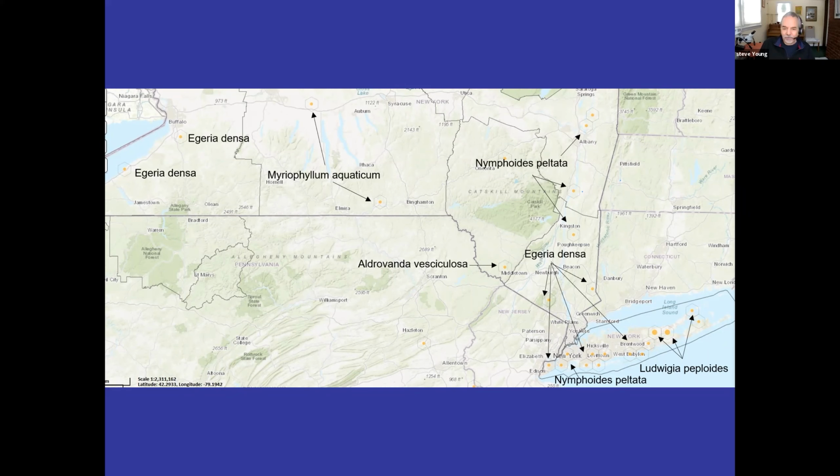Now, down in the lower part of the Catskills there, you see one called Aldrovanda vesiculosa. And that one, that's the only occurrence for the state of that in a pond down in Delaware County, or I guess it's Sullivan County. I just wanted to sort of highlight that one.